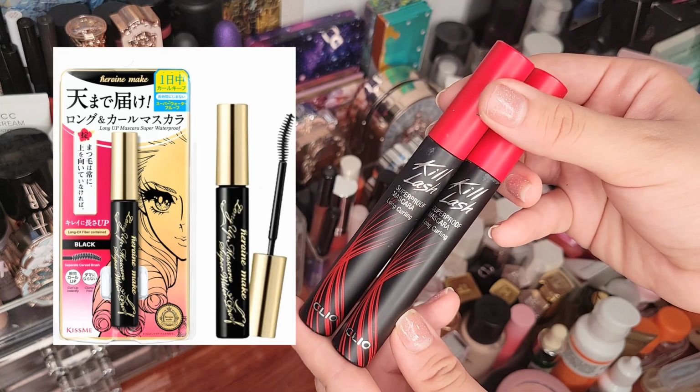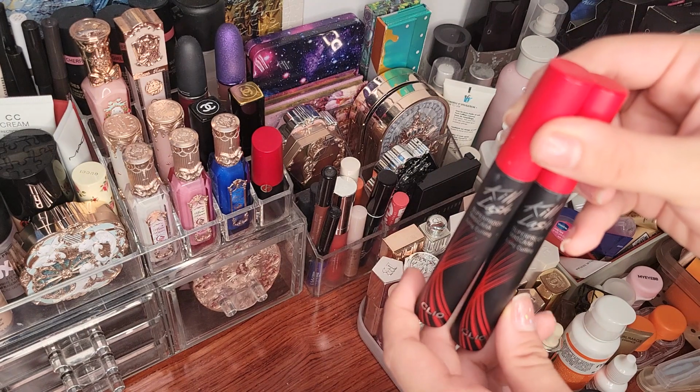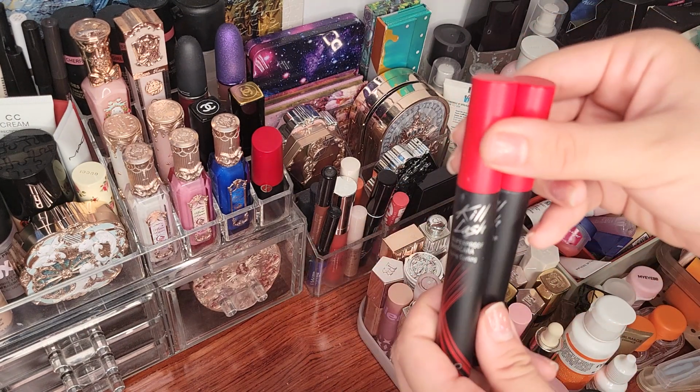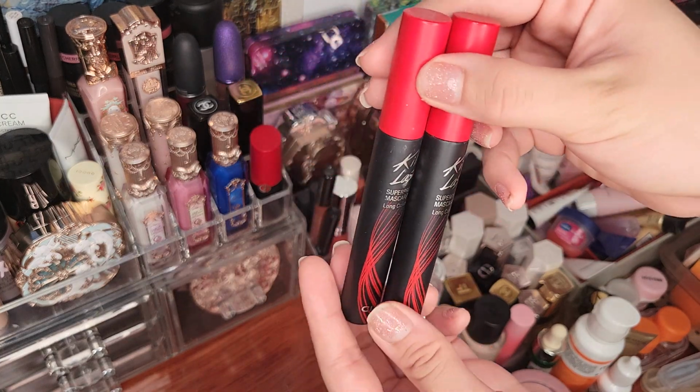It separates the lashes, it doesn't clump up and keeps your curl up for quite some hours. I know the Kiss Me mascaras are the best if you have short and straight lashes that struggle to stay up. I have used that one as well. That one does really amazing work, makes your eyelashes look so good, but they're so hard to remove. These ones are slightly easier to remove than the Kiss Me mascaras, so I've been enjoying them a lot.